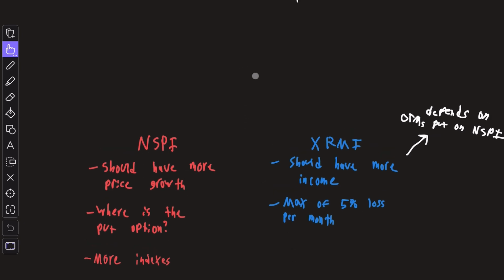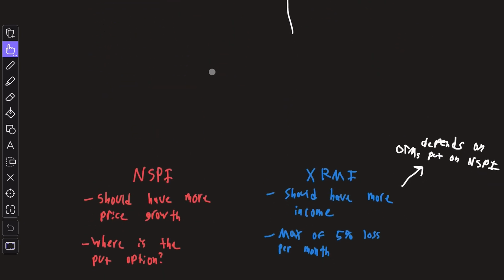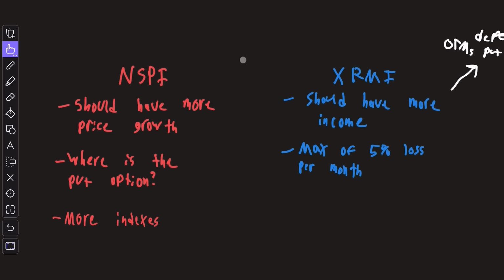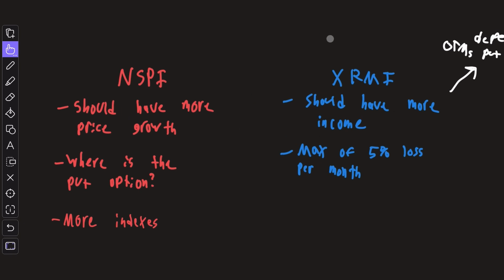And I apologize, I did flip the colors by accident, but they're still on the same side. So based off of the facts above, the Nationwide offerings, because they have call options that are somewhere out of the money, and they reinvest some of their option premiums back into the equities, should have more growth over time. And GlobalX, due to having at-the-money call options, will generate the highest amount of income possible.